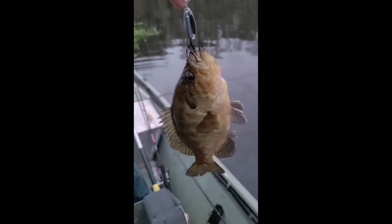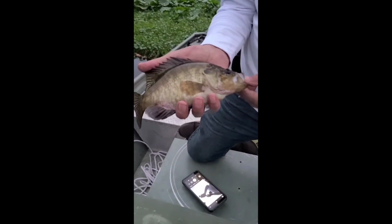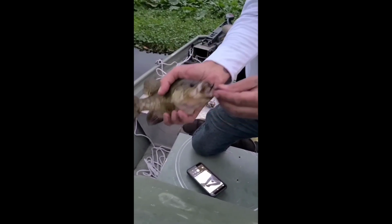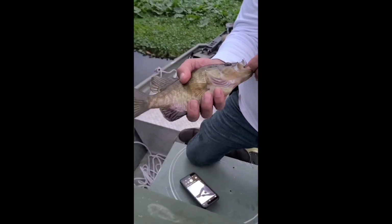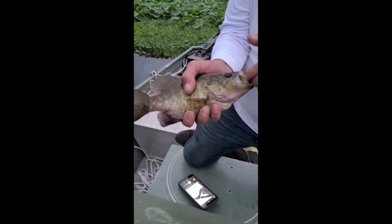That's a nice looking fish. I put them in your hand so we can get some perspective. Ooh, he really is kind of nice size. Boy, he put up a fight, didn't he? That's how you know it's a shell cracker as well. There's another word for them.